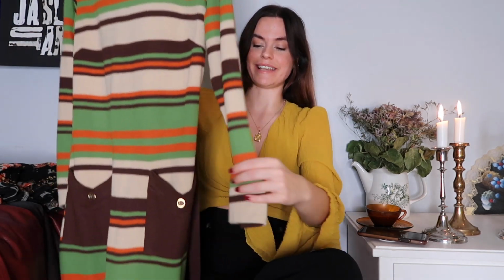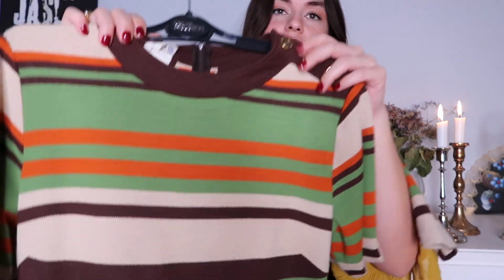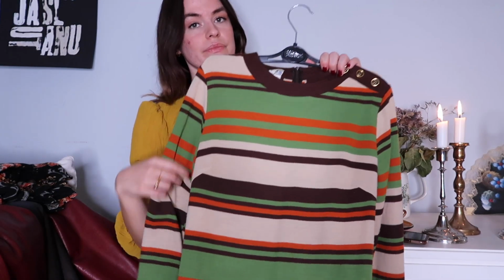It's basically a very 70s type of knitted dress. I know this color combination might not be for everyone, but I absolutely love it. It also has this little belt right here, and these little golden buttons, as well as some pockets. So it's just a really nice 70s dress.